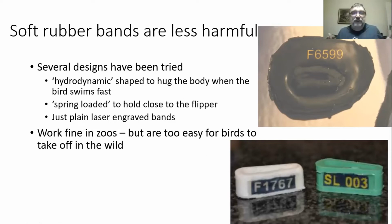So putting the band on is a much less stressful process for the handler and also for the penguin. And putting a metal band on a penguin is a stressful process, because penguins don't like being manhandled. They don't like people doing things like that to them. And African penguins are notorious for being, shall we say, vicious. If you pick an African penguin up, you can guarantee you'll get bitten, scratched, everything else. So you have to be very firm with them.